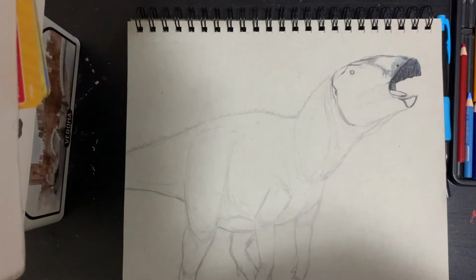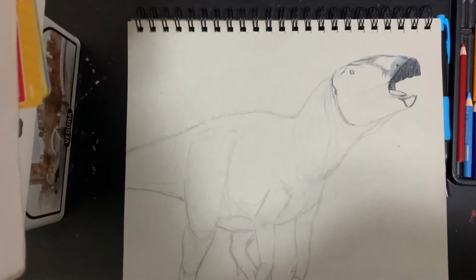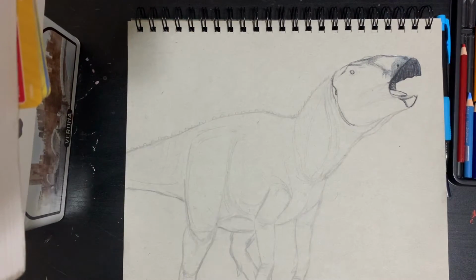Oh my god, dude, get your head out of the way. What are you doing? So, I've started... Oh god. Ugh. Get my shadow out of the way. I'm not at my normal setup right now.